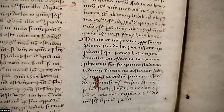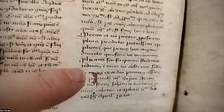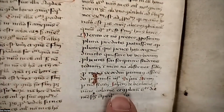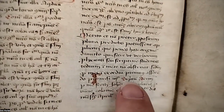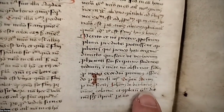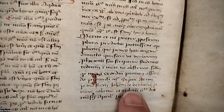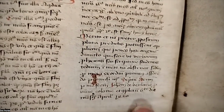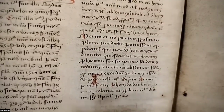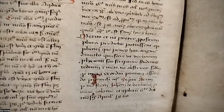So this is it. And scriptum at, where did you go? Here, Johann, what's his name? Johannem de Bellario. So that's the name of the person who finished it. And he finished it in April 1420. So this is how we know that the manuscript was finished in 1420. And we know the name of the second scribe. And we know who he was.